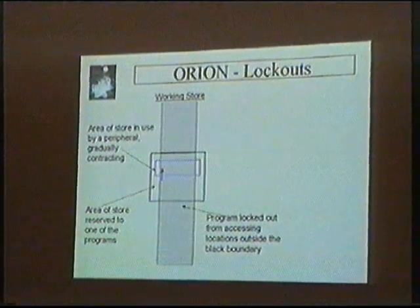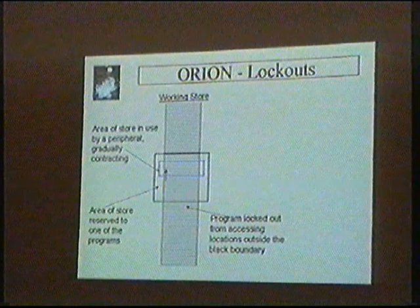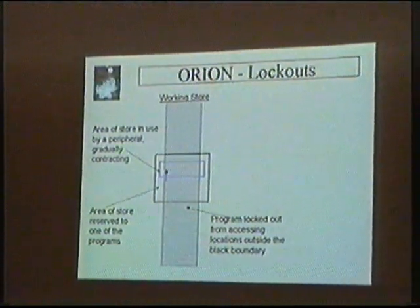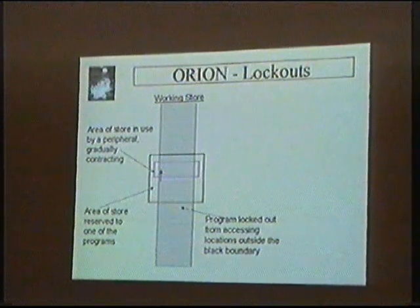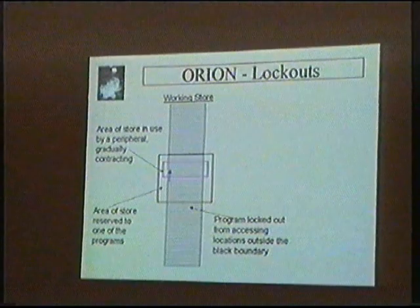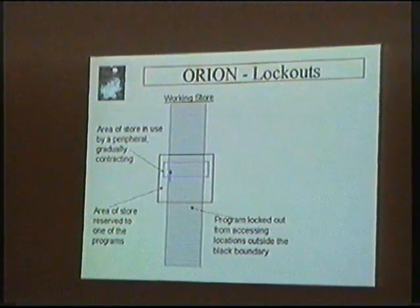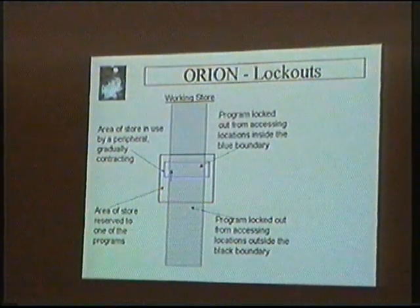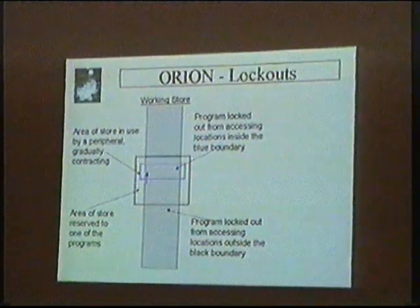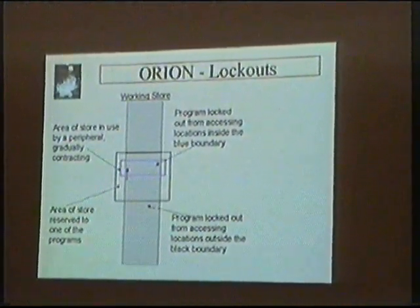So you've got the picture that a program reads in the card, getting a lot of data in, processing that data, and as it were, tracking up along after the data as the data comes in. A very efficient way of allowing the computer to get on with its work, and yet not allowing it to overrun into an area of store which is not yet valid. That's called a peripheral lockout. The hardware allows access outside the blue line, not inside the blue line.